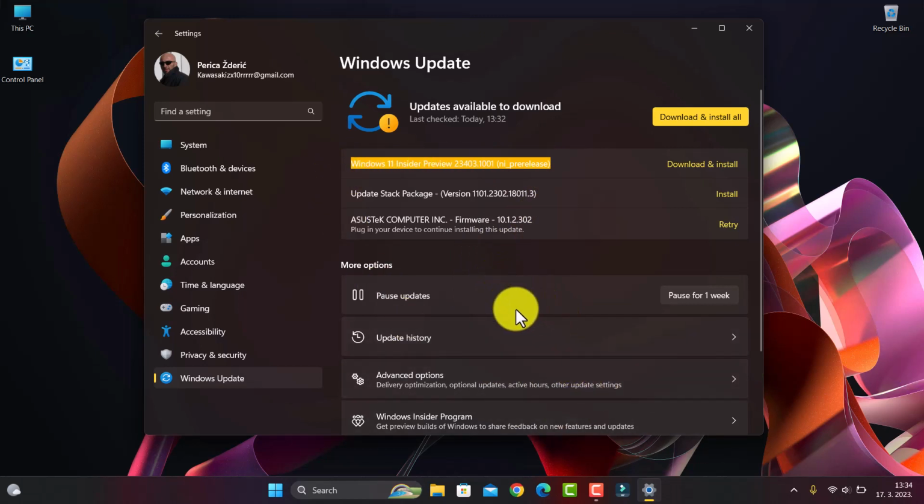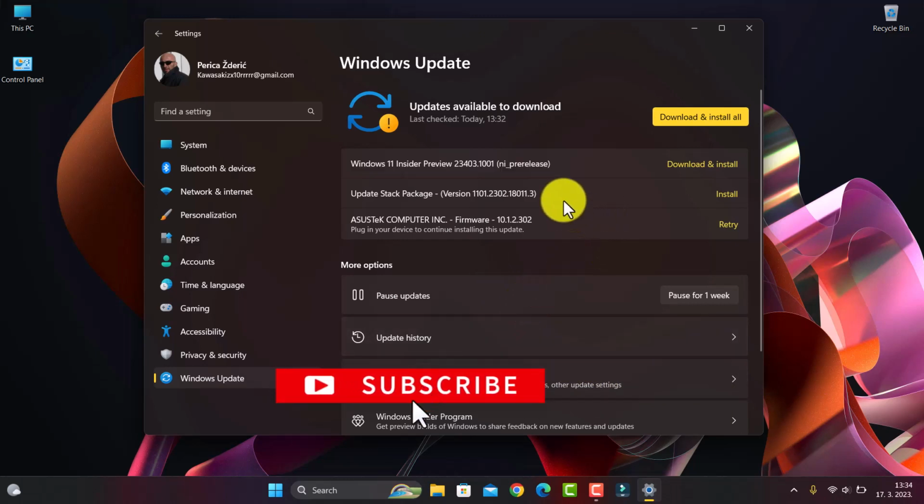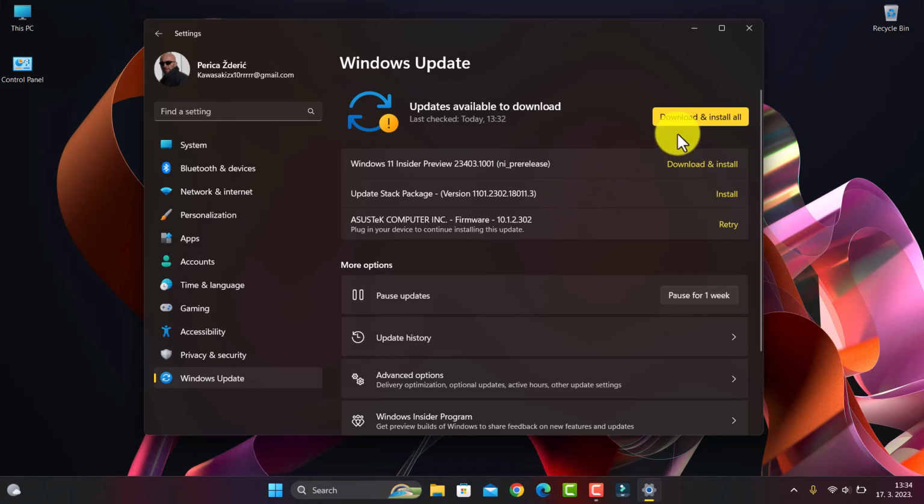What is important for us? It's Windows Insider Preview, 23403.1001 in our release, pre-release. So, guys, I will download and install, and please see what is new. First, of course, install and we must see what is new.